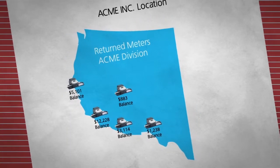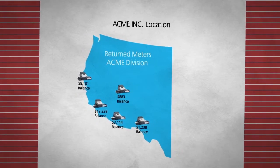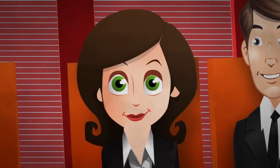Three years ago, when we closed the Acme division, no one on our side went back to collect the postage that was sitting in those meters. Postal Advocate identified these accounts and helped us get this money back.